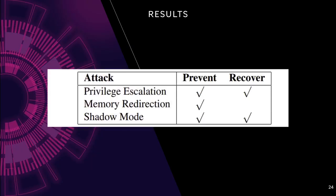As you can see from these results, BlueChip was able to prevent 3 of the 3 attacks: privilege escalation, memory redirection, and shadow mode. Unfortunately, BlueChip was only able to recover from 2 out of the 3 attacks, not being able to recover from the memory redirection attack. The reason it was not able to recover from a memory redirection attack was that Leon 3's built-in pipeline recovery mechanism was insufficient to clear the attack's internal state. Thus, the BlueChip hardware repeatedly trapped the software. It blocked forward progress, meaning it was not able to recover, but it did prevent the attack from happening.